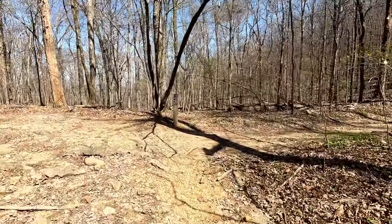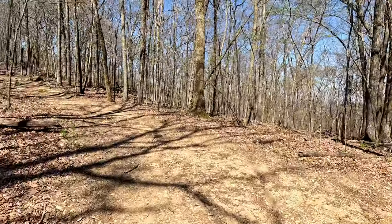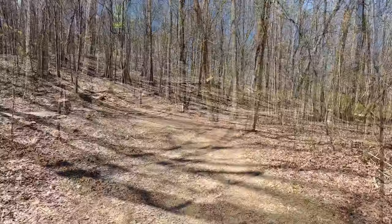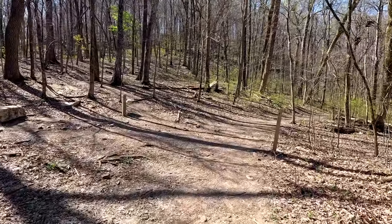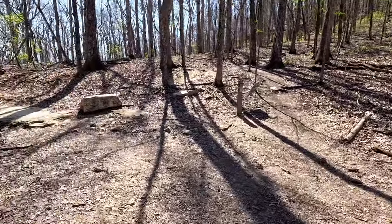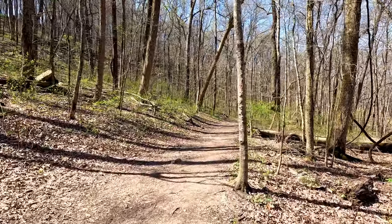We've come back to the junction with the Logan Point Trail that we passed earlier this morning. Heading back up towards the Mountain Mist Trail. Okay, we are rejoining the Mountain Mist Trail. Comes in from over here. We're following it this way.